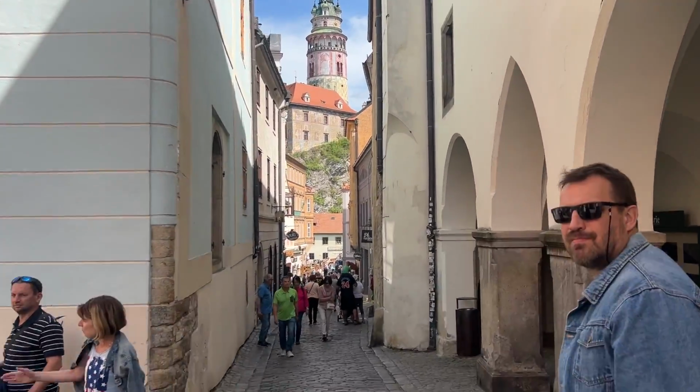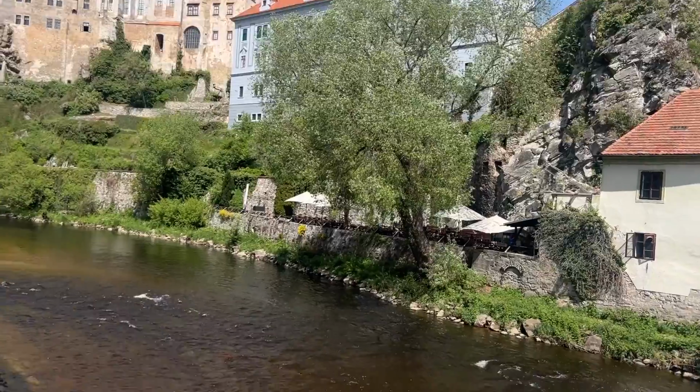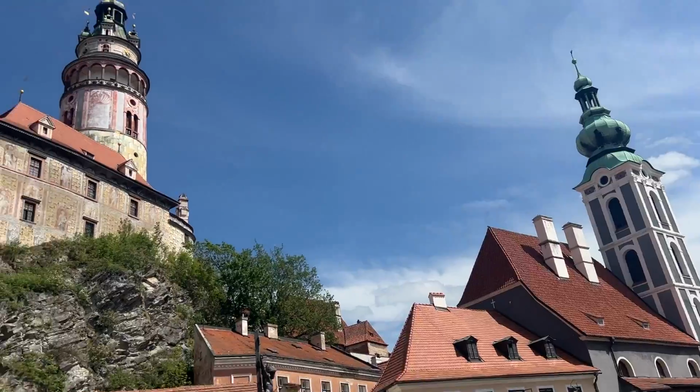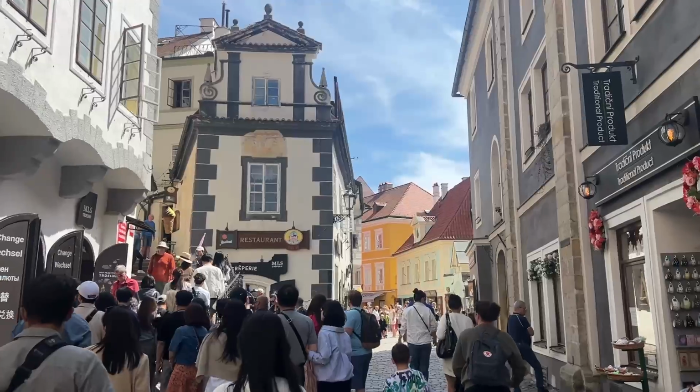The castle at Český Krumlov was founded around the year 1250, and many royal and noble families have called it home over the centuries. The castle complex is one of the largest in Europe, covering around 17 acres. It includes 40 buildings, 5 castle courts, and a park.